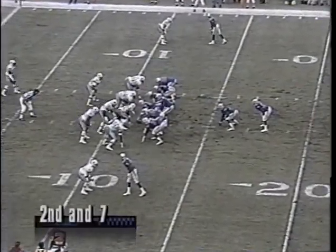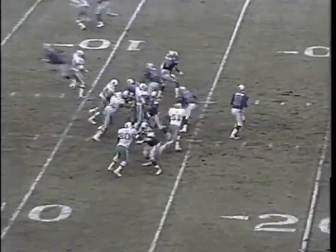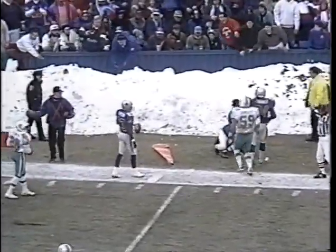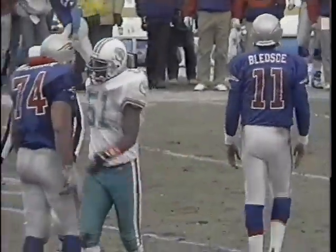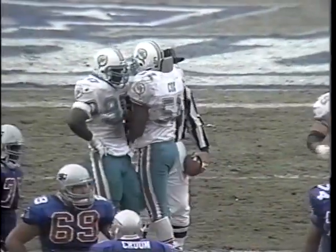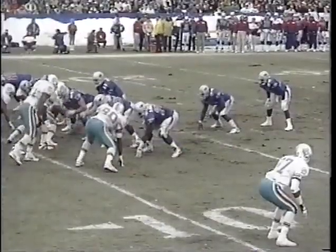The 12th play of New England's drive is coming up as the Dolphins blitz, and here comes Bledsoe throwing, and he gets it away with too much on it. Ryan Cox put the heat on. Now Cox and Bledsoe having apparently a benevolent conversation. Well, Cox is the kind of guy that will try to distract you, and Bledsoe told us in the meetings that Brian Cox is the kind of guy that you can't let take you out of your game.